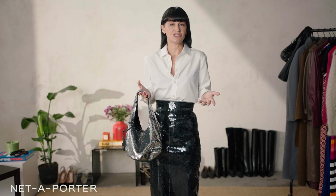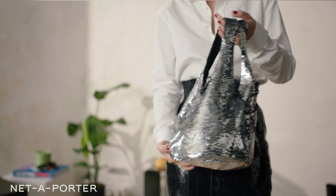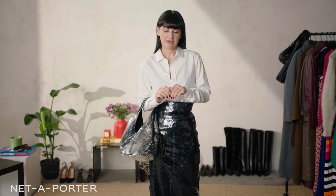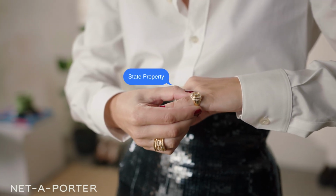But I totally understand that for some people, a little bit of sequin goes a long way, so you could just introduce it in accessories instead. For example, this amazing J.W. Anderson bag. Or alternatively, you can keep your sparkle just to your fine jewellery. I am loving these pieces I'm wearing today. Two rings from David Yurman and a signet ring from State Property.